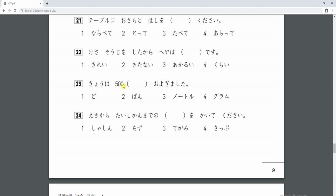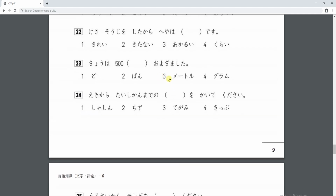Kyou wa 500 something oyogimashita, to have swum. I swam. Kyou wa 500. So today something I swam. So I swam 500 something. Do could be degrees. So that's incorrect. Ban, no. Meitoru, meters. That looks correct. Gramu, grams. Meitoru, 500 meters. Kyou wa 500 meitoru oyogimashita. I swam 500 meters. So that's correct. Answer 3.